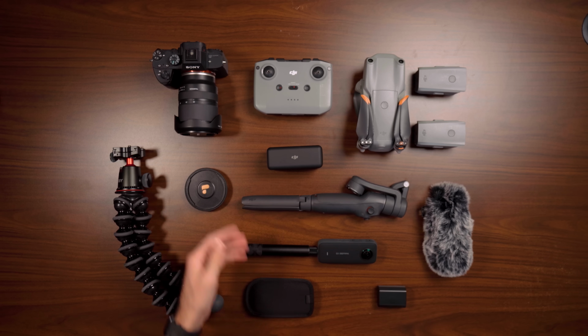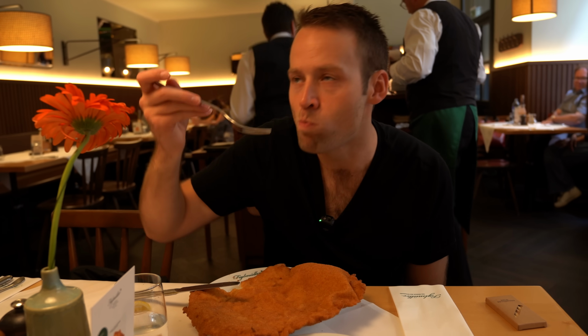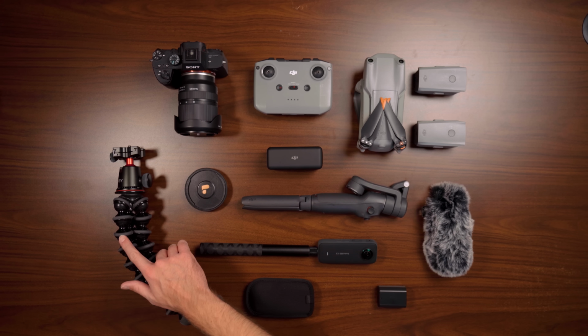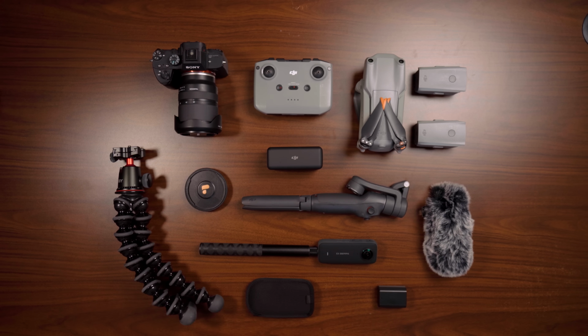The lapel mic works well with our main camera or our phones, and it allows both Allie and I to have our own mics very close to our face with just one main receiver, creating hopefully a better audio experience for you guys. I use an ND filter on my lens, and I tend to mount everything on the Joby GorillaPod.